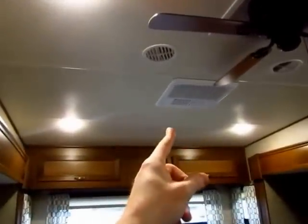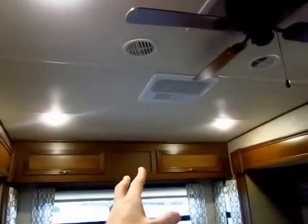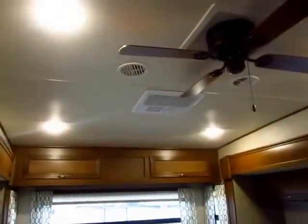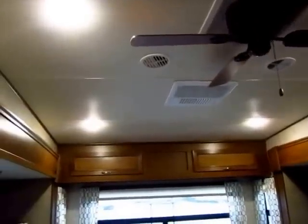First, your main living room air conditioner is a 15,000 BTU. That's not uncommon in this class, but it is not necessarily across the board. In this particular trailer, we have upgraded to add a second AC to the bedroom, but they both tie into the same centralized system. And this is another area where Open Range is different.